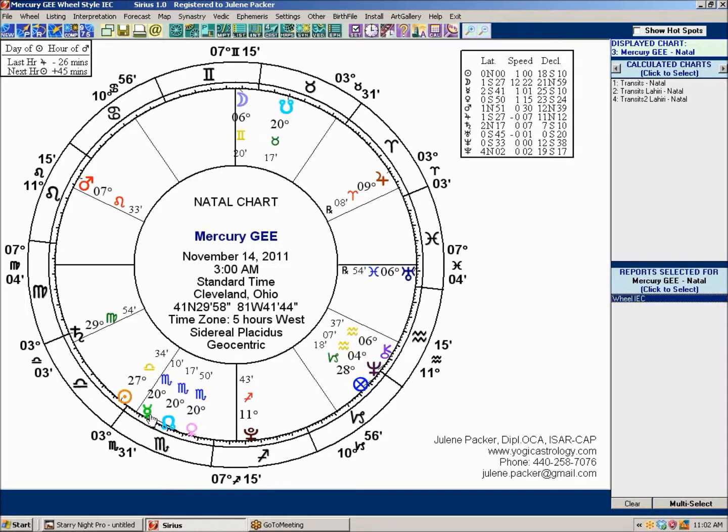So greatest eastern elongation means that Mercury is as farthest east from the Sun as it can be. We know that when a planet is east of the Sun, it is going to be visible after the Sun sets because the Sun is going to cross the descendant first. Mercury and Venus will not be visible in the morning because the Sun is going to rise before them. So you can tell as a planet is nearing its eastern or western elongation where it's going to be visible in the morning or the evening.